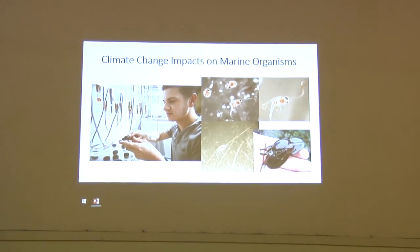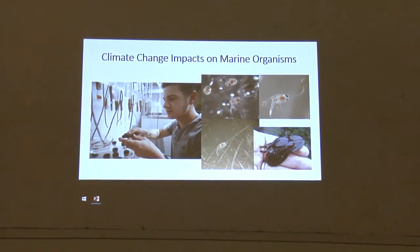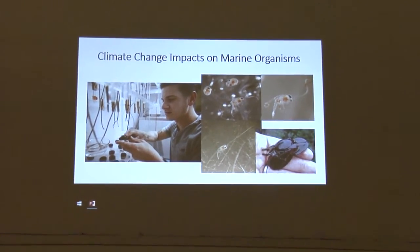There's aggression between them. And so this study is looking at how that actually happens. You know, what's going on with this? So it's the first time that they've studied indirect impacts of climate change on a species.